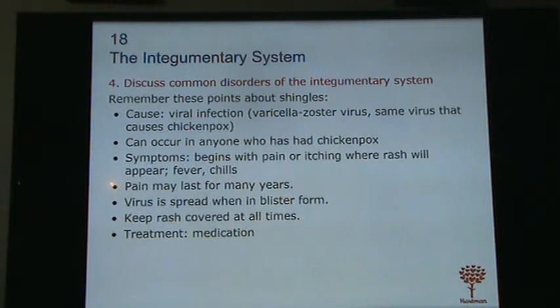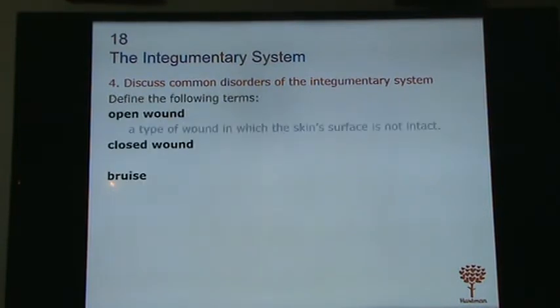shingles, you'll see painful itching and rashes that will appear all over. They'll have fever and chills. There'll be pain that lasts a long time. The virus is spread when blisters form, so this person will be on isolation, and you have to be careful when you're dealing with them, because those blisters, when they bust open, you have to protect yourself.